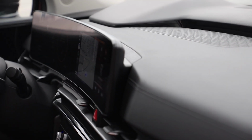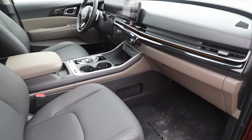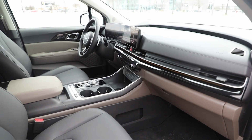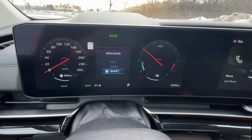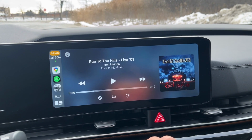And finally, as all good mid-cycle refreshes go, the infotainment system is a little different. It's got the curved screen display, pair of 12-inch sized screens. Lower trims still have the same unit, but there's a 4.2-inch TFT in the middle, whereas the top two trims, the EX and the SX Plus, get the fully 12-inch digital screen for the instrument cluster, sorry. Everyone gets the 12-inch infotainment screen. Apple CarPlay takes up the entire screen, so very cool there.